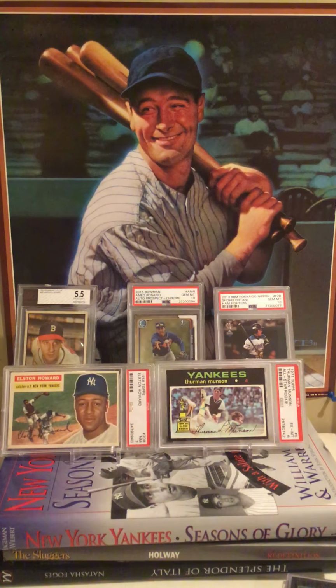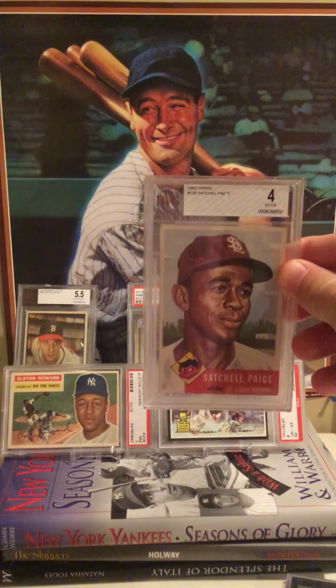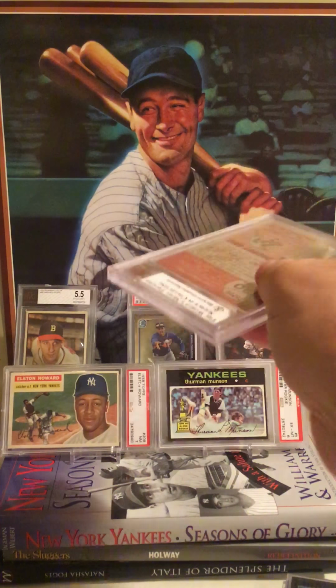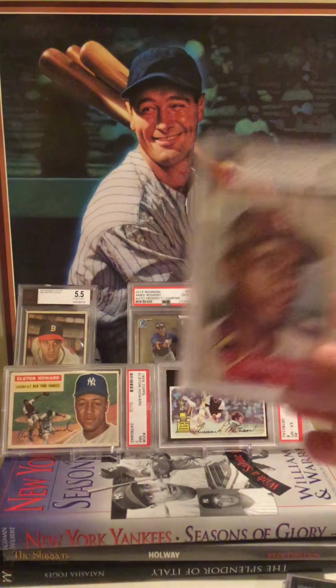At number 23 is this Satchel Paige from 1953 Topps. And this guy pitched until he was like 60 years old.